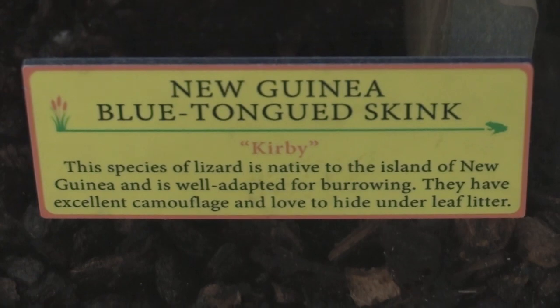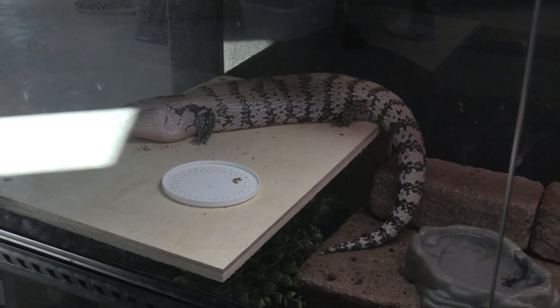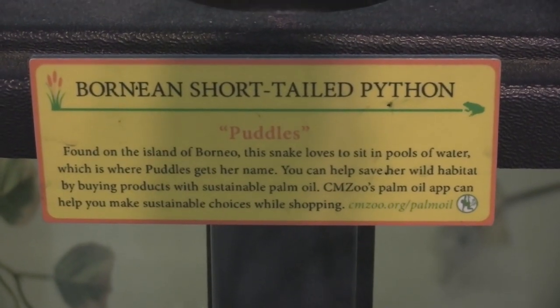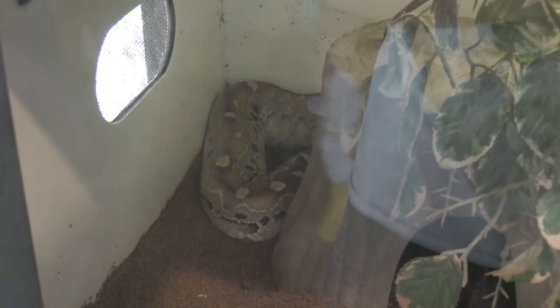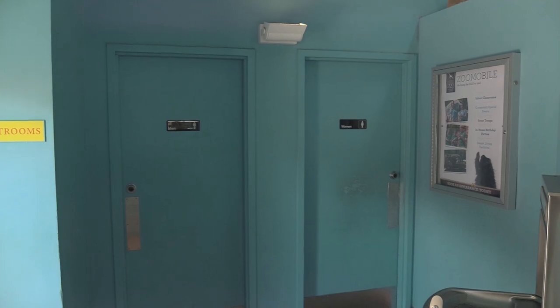Look at him go! A New Guinea blue tongue skink. Very nice. Got a Borneo short-tailed python. The python is in the back. There are restroom locations right inside this building.